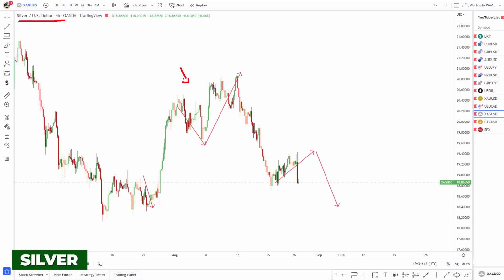Silver, we were wrong here. And we are not shy about claiming that. When we are wrong, we claim it. No one can be right 100% in this business, and you should not expect that anyway. If anyone is saying to you that he is spot on every single forecast, or he has a 100% win rate, run away.